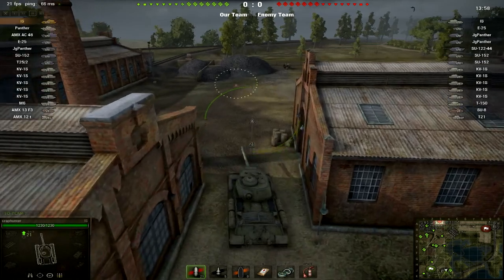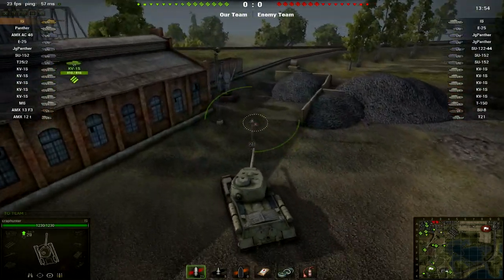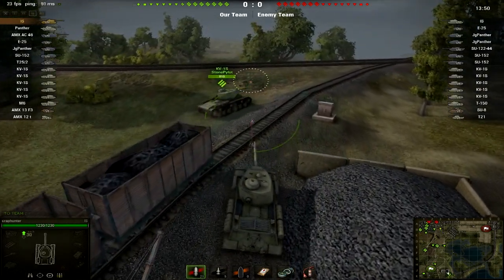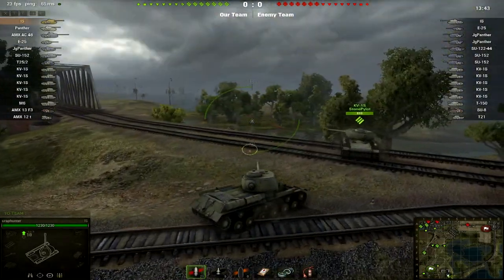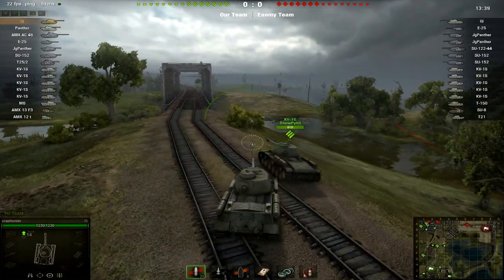I mean, I suppose my main concern of this match will be the fact that there are so many freaking KV-1Ss. I mean, if we're lucky, a few of them may not have the gun. If we're extremely lucky, a lot of them won't have the gun. And if God has somehow been able to bless us with his holy presence and guide us through this turmoil, all of the enemy tanks won't have the gun.